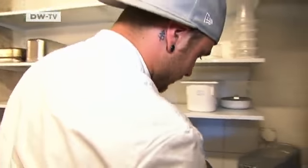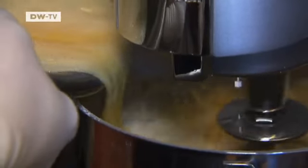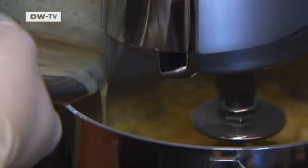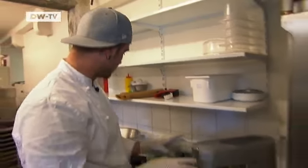For the Spätzli, he whisks up eggs, milk, water, salt, and nutmeg, and then stirs in flour using a mixer. It's important bubbles start to appear in the dough, and it shouldn't be too small either. You want something to get your teeth into. Now I'll leave the dough to stand for a while. The dough needs to rest.